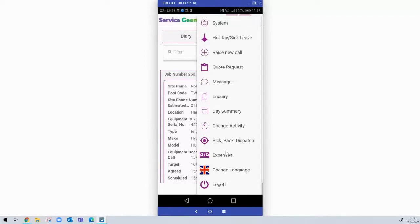Now we have a couple of new features in here as well. We have a pick, pack and dispatch feature, which obviously if you sell parts or you need to prepare parts for engineers' vans or for specific jobs, you can, in the main system, actually create a reservation for parts, link them to jobs or sales orders, and then you can use the mobile device to go through that entire pick, pack and dispatch process, ensuring that everything is all tied in together, which is really useful.